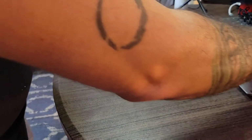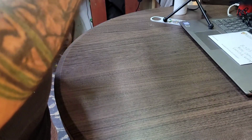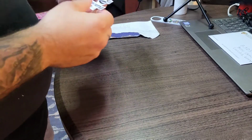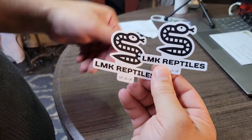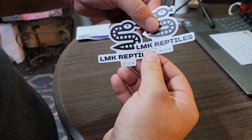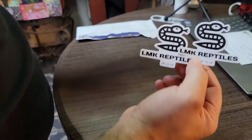All right. We got some mail. This one's all the way from Pennsylvania. We got Mr. Kenneth over here with LMK Reptiles. Let me know. I think that's what it is. I don't know, that's what I'm calling it. I don't know if that's what it's called. That's just what I think of.